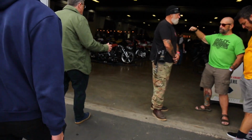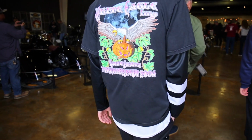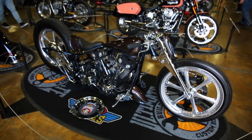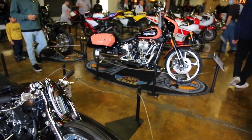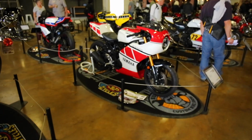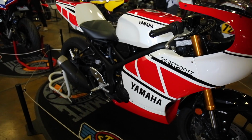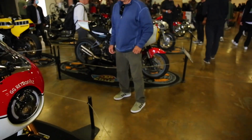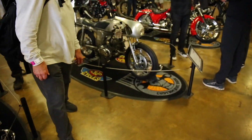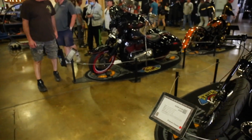Making our way out of the show here, couldn't not make a stop through some of the custom bike scene. These things are just so cool. I don't even know what this is, but I had to get a video of it. Man, I think it looks amazing. This looks like a Harley up here, and then a classic road race Yamaha with the white and red stripes. Yeah, all these bikes in this whole haul are just really cool. This again looks like another classic Yamaha, maybe an old Honda right here. And then, oh yeah, look at this thing.